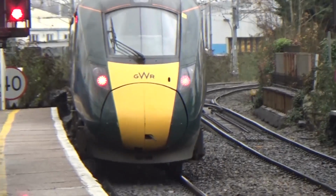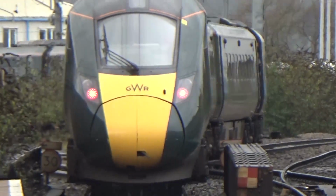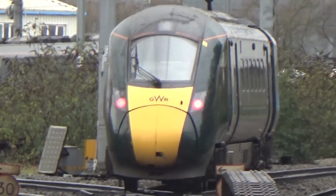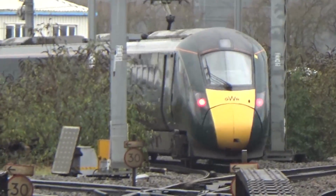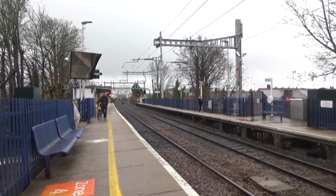802 016 and 802 012. At least those two can actually stay attached, unlike the one I was on. Let's not get started on that again. So there goes that one. Penzance to London Paddington.